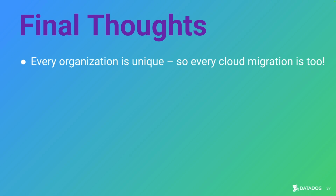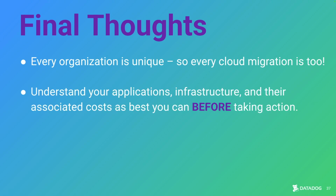They're designed to give you a structure but yet be flexible enough that you can tailor the approach to your own needs. And the last big takeaway I'll leave you with is this: no matter where you are in your journey, make sure that you understand your applications and your infrastructure and even your costs before you migrate. That knowledge is going to be key in helping you plan effectively, avoid surprises, and set yourself up for a smooth, successful transition to the cloud.